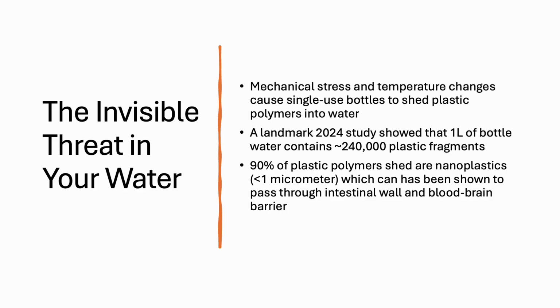To put it into perspective, a landmark 2024 study from Colombia revealed a single liter of bottled water contains 240,000 plastic fragments. What's most alarming is that 90% of these are nanoplastics. Because they are smaller than a single micrometer, they can easily cross the intestinal wall and even breach the blood-brain barrier.